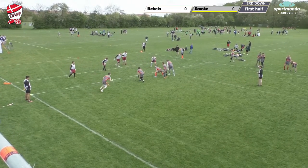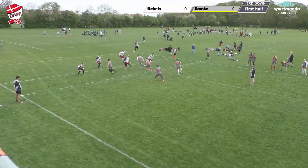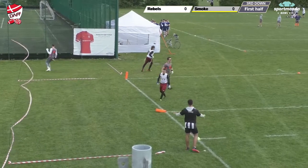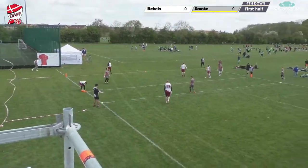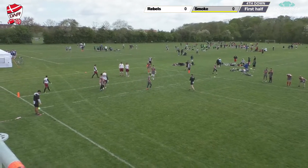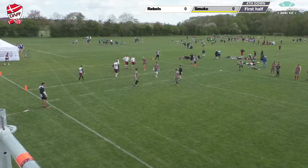Third down, same. Let's see what you get. Oh, the quarterback had an open receiver in the back of the end zone, but overthrew his target, and we have a fourth down.